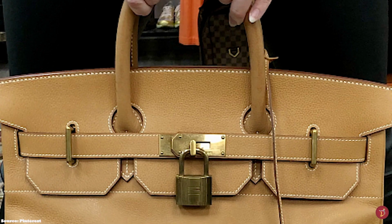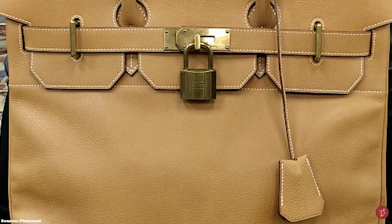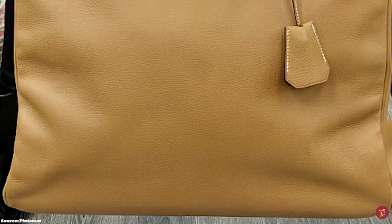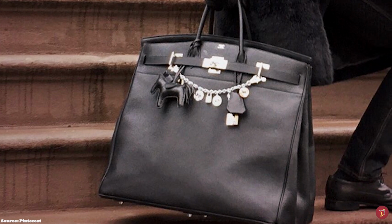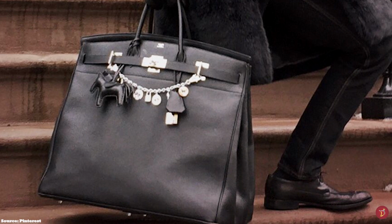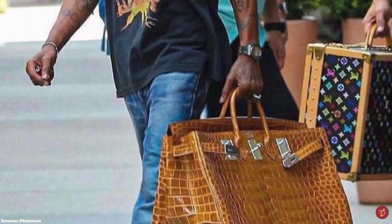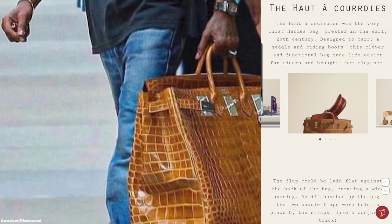With the arrival of the car, the Hermes hack bag was then reintroduced as a travel bag. The name Haute à Courroie means high belt or straps in French, a way to describe the appearance of the bag. The Hermes Haute à Courroie bag, in turn, has since been used as an inspiration for many subsequent Hermes bags, including the Sac de Pêcheurs, later renamed the Hermes Kelly Bag, and the Hermes Birkin Bag.